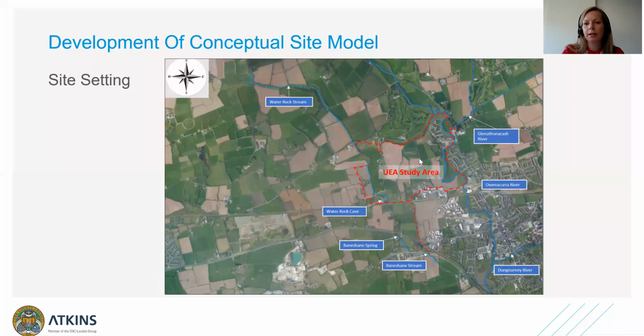So this is the site setting. In terms of land use, primarily agricultural, with some industrial and commercial land use in the southern portion. We have Water-Rock stream flowing in the western portion of the site and the Onacurra River in the eastern portion. In terms of topography and inferred groundwater flow direction, the western portion of the site would drain to Water-Rock stream and cave, while the eastern portion would drain to the Onacurra River. There is a spring just immediately south of the site and the N25 called Banshane Spring, which feeds Banshane stream, and this stream then discharges to Dungorney River further southeast.